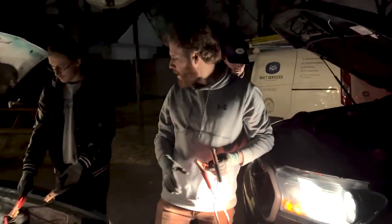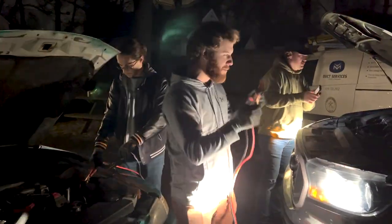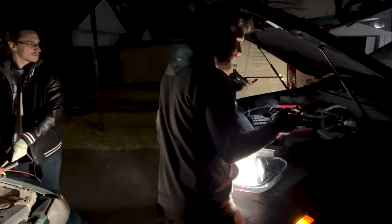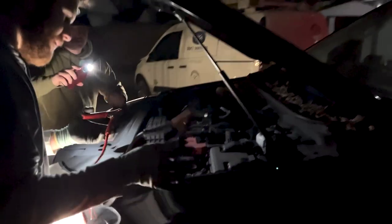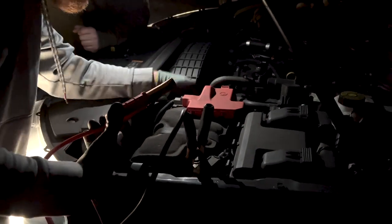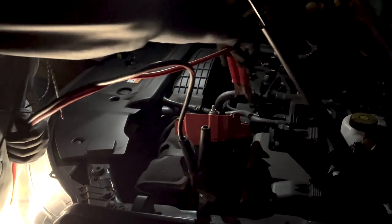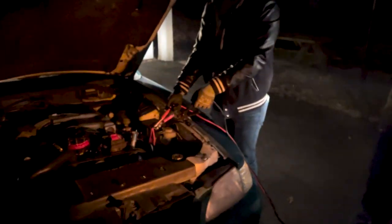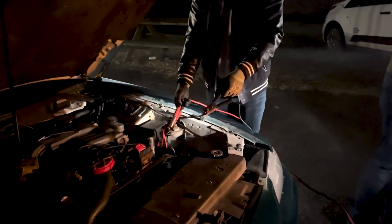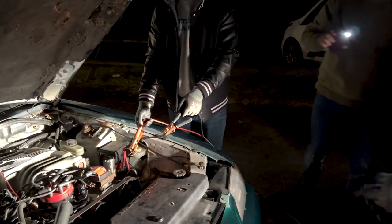Alright, so we don't have a car battery to try to test it. So what we're going to do is just hook up the cables to the cables and then hook them up to Ricky's car. Here, give me light over here. So black to black. Red. Who's got the key? Easy though. Okay, so this should be live.